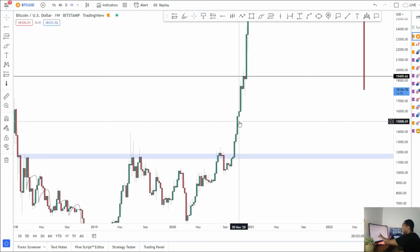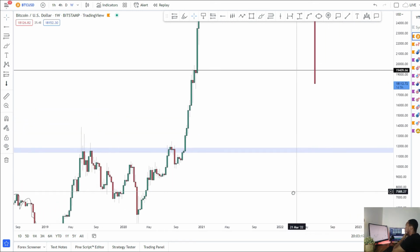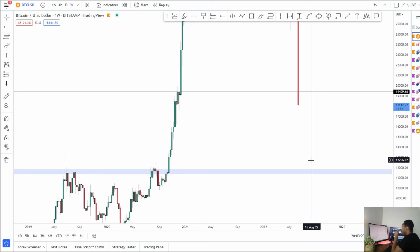And obviously here, when we broke through, we never got the retest anyway. So 12k is most likely where we will be headed next. We could go further, but we'll take it step by step for Bitcoin. 12k is still quite far away. We're trading at 18k now, so it's a big decline to come to 12k anyway. But that is probably where Bitcoin will be traded to next.